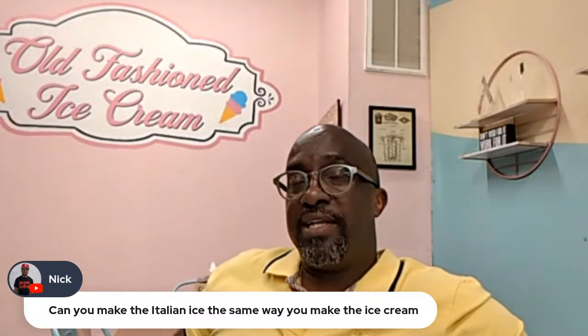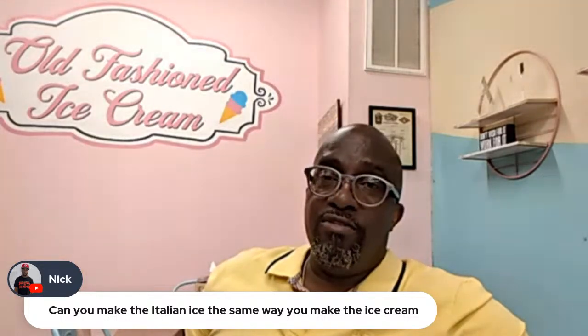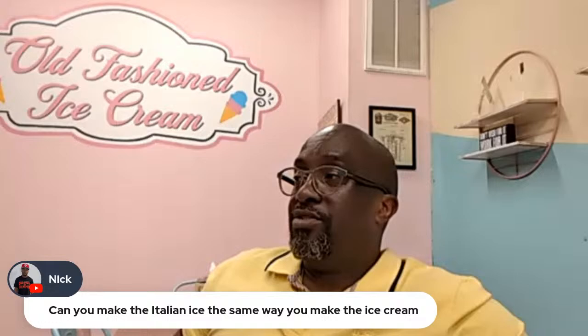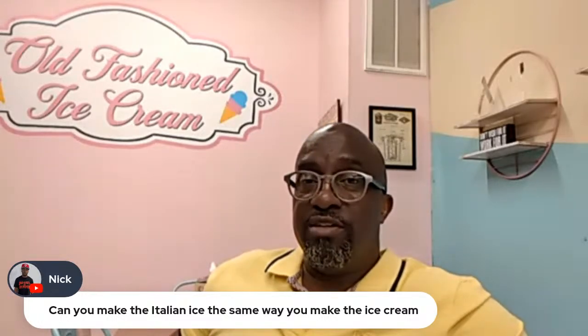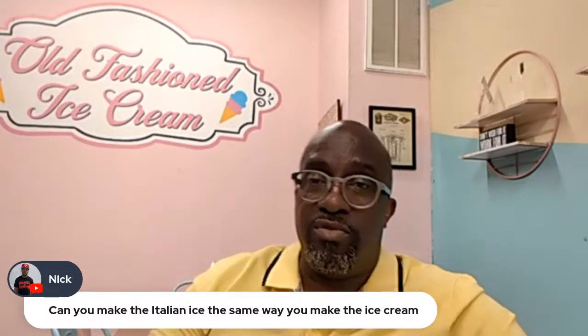Ice cream, you're actually going to use milk, and your flavorings for that. Italian ice has to be scooped at about 20-some degrees. Ice cream, you've got to be scooping at about 0 degrees.